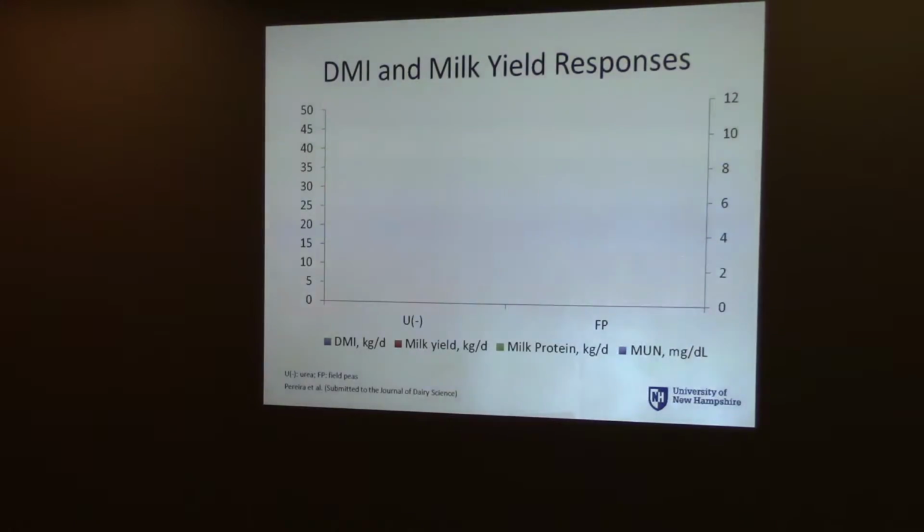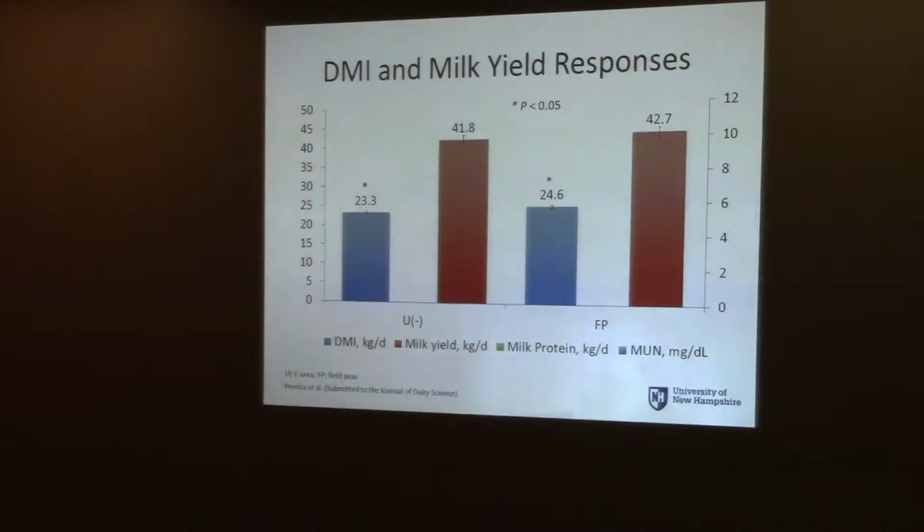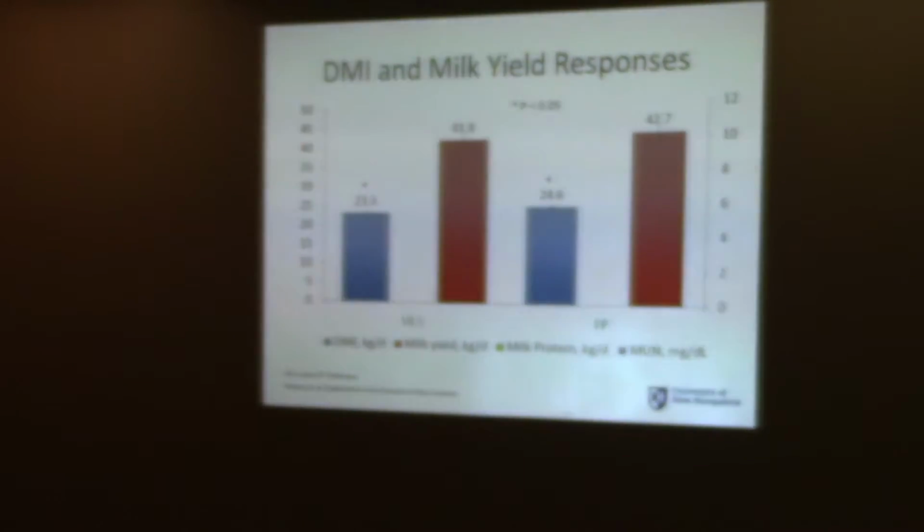When you looked at just the field peas and the urea diet, you can see that dry matter intake was relatively similar, no difference there, a little bit higher actually, the dry matter intake. When you look at the milk production of those cows, very similar, no difference in milk production. And there was a difference in milk urea nitrogen.